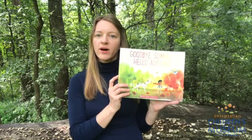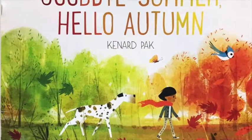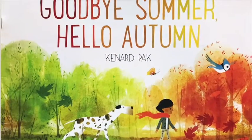My name is Stephanie, and today I'm outside because we're reading a book about the change in the seasons. Today's book is called Goodbye Summer, Hello Autumn by Kenard Pak.